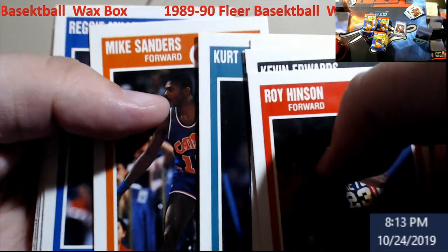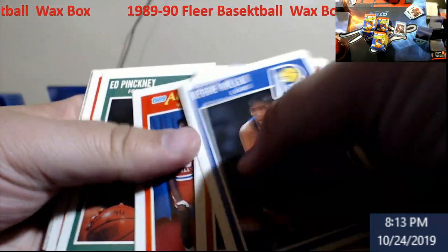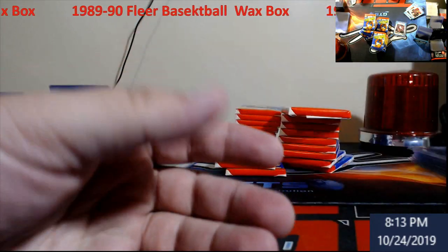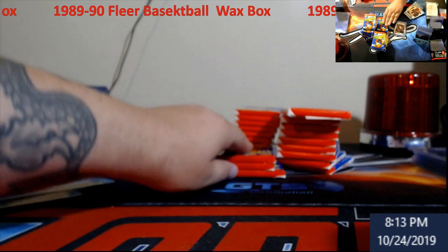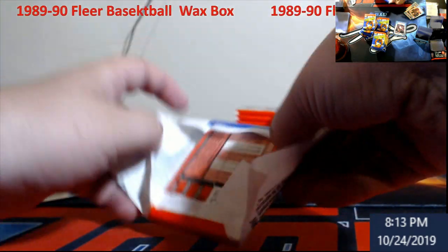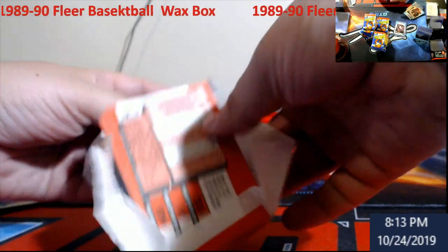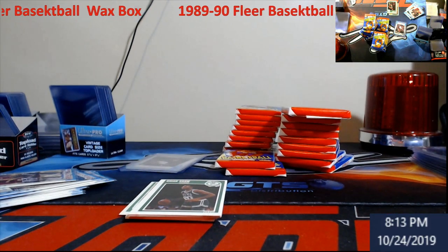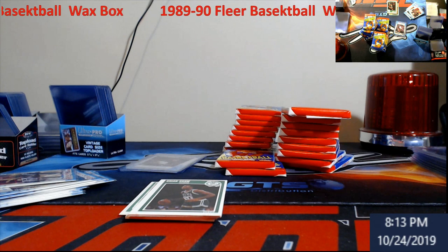I'll hold these up here a little more. There we go. Reggie Miller, Scottie Pippen. Should be about 4-8, and we have Rodman. Oh, they might have changed it. Uh-oh, they changed the configuration on that. And, oh, that's a little bit more to the right now. A little bit fatter.